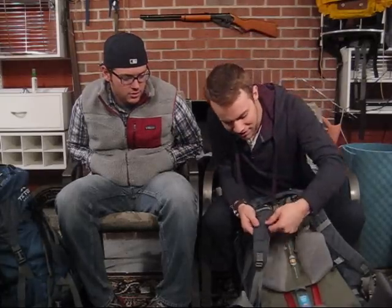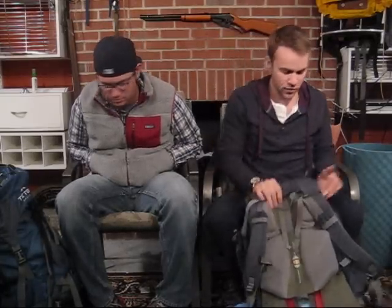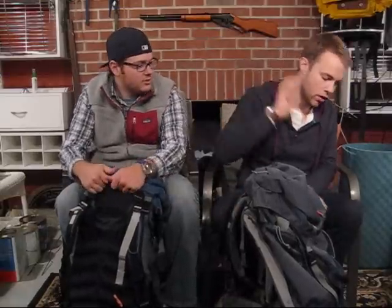Also, a cool thing, the top of mine comes off, and it's a fanny pack. Mine too, just like John's. So if we want to get real nerdy on the top of a mountain, we can.